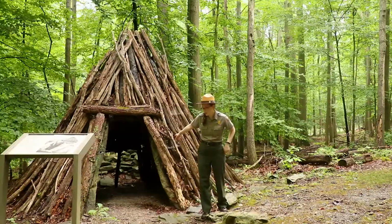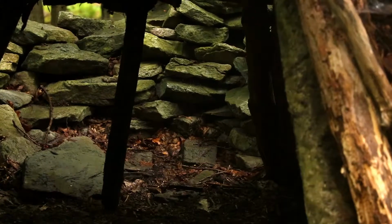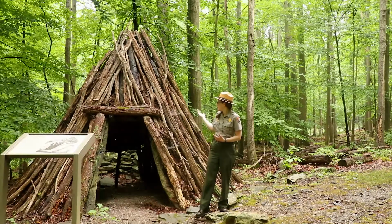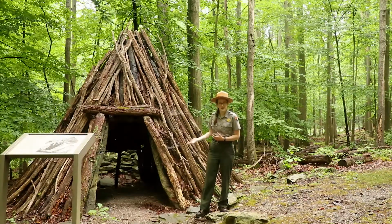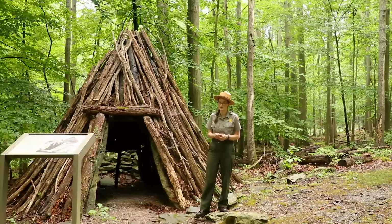If you look through the hut, you can see that there is a stone area. That was the collier's kitchen. Because these huts were built out of natural and local materials, the wood and the leaves would be scattered and decompose after use, so the cooking stones were the only clue that archaeologists found. Using these piles of stones with some cooking residue or cooking marks on them, archaeologists have been able to find 140 different charcoal hearth and collier hut sites in Catoctin Mountain Park.